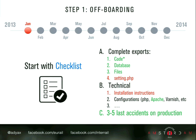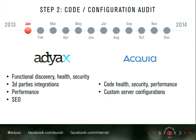So actually, while doing offboarding, we were requesting the previous supplier to deliver us all the exports, all the configuration files. We were checking with Eurail.com to see the latest outstanding incidents on production to focus on the existing problems. Later, we have performed two audits.